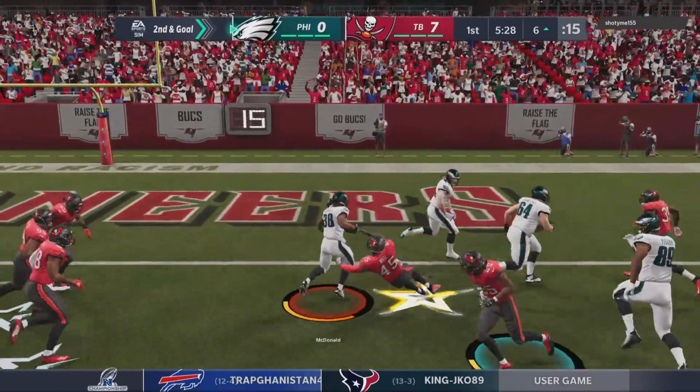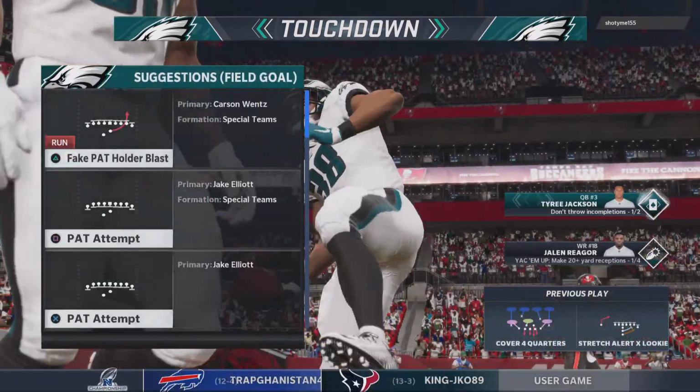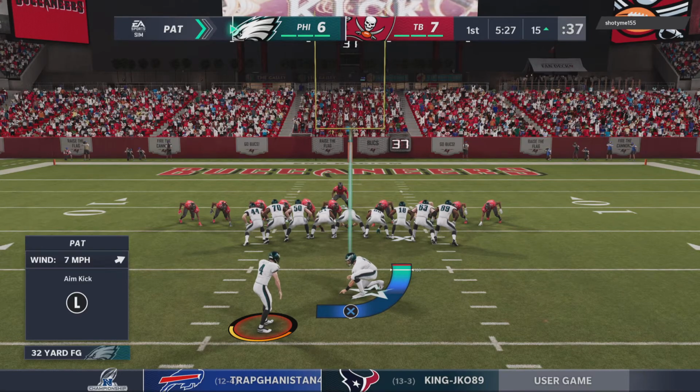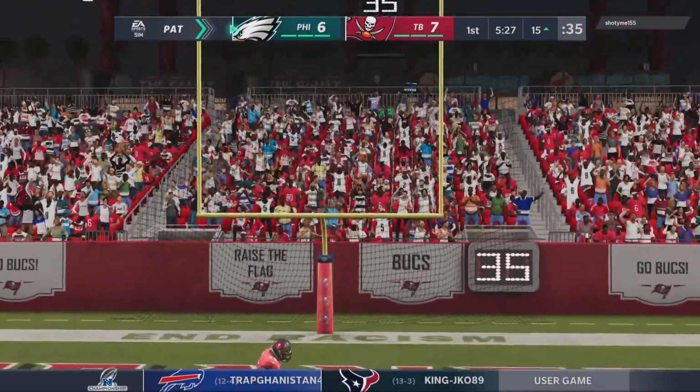Now a give right side. McDonald, and he will take this one in for an Eagle touchdown. A 6-yard touchdown run. And the Eagles are within an extra point of tying this thing up. Great call to hand that one off, and his running back did the rest.